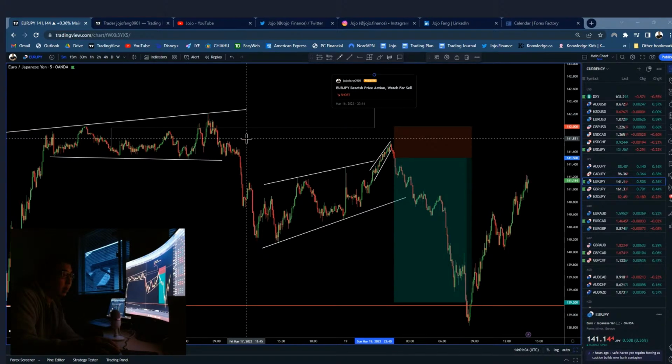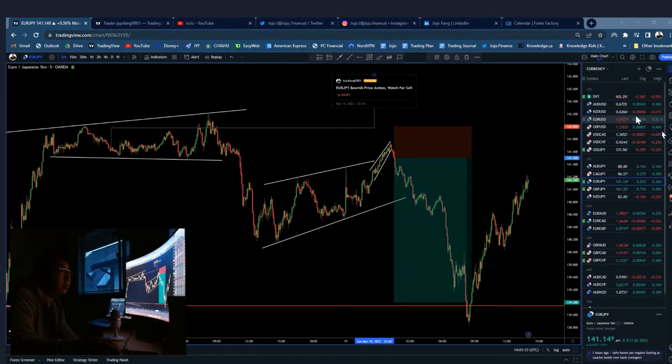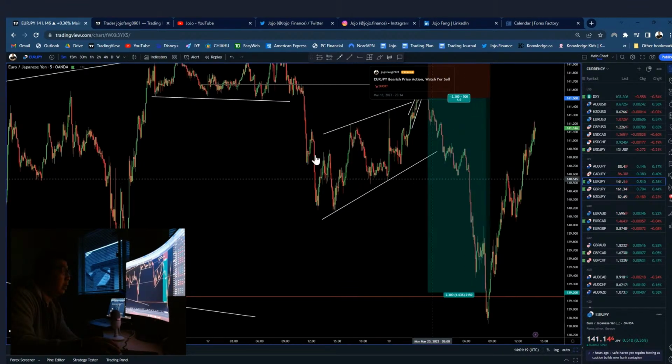Market moved quite a bit today. I don't know if you guys were around. I saw a lot of yen pairs that moved quite a bit today. I'm not sure if anybody caught the yen pairs. There was a bunch of yen pairs that moved quite a bit today, but my favorite one was euro yen. I actually caught this trade.